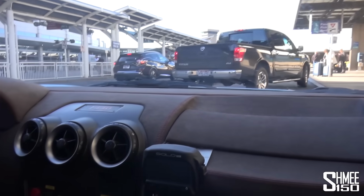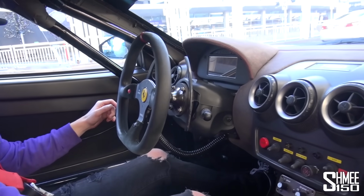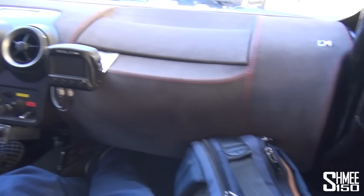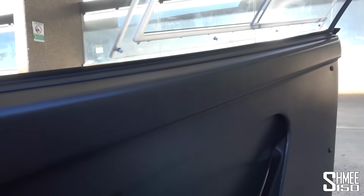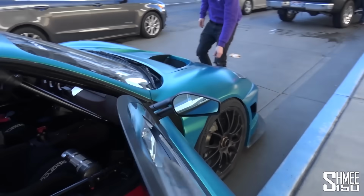Perfect. This will do indeed. Neutral. Off. Belt buckle's undone. Easy does it. Right, now I've got to start the mission to climb on out of here, which is going to be a case of bag out. Oh, it's caught on something. Typical. Bag out, and then squeeze on out. Okay, managed. That wasn't easy.